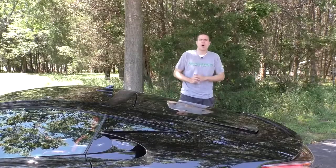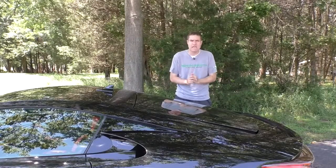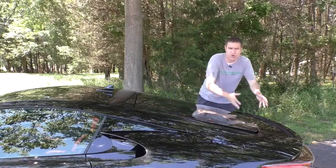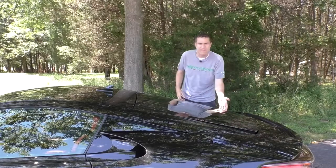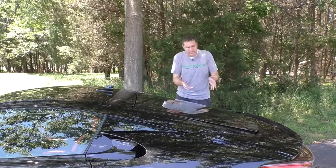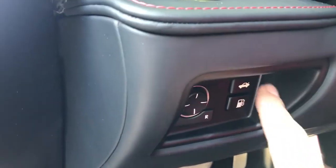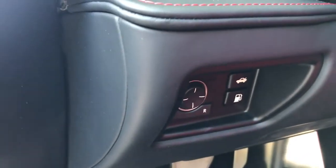Now I'm going to start by showing off all the weird quirks and features of the LFA's interior, starting with its trunk. Now you may have thought that this was the LFA's trunk back here, but it isn't. It turns out the LFA is actually a hatchback. I had no idea. The glass opens. In order to release the glass, there's no button on the key fob to release it. There's actually a little button inside the interior. You push it, and this pops open, and you can open it up.